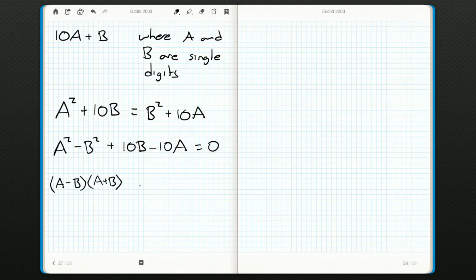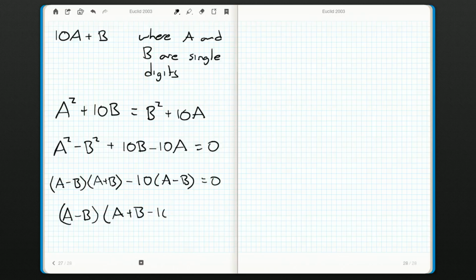So we got that going on. And this, I did a minus b, so I've got to be careful here. But it's minus 10 a minus b. And now I've got this a minus b, and it's a factor of both of them, so I can pull that out. And then I have a plus b minus 10.